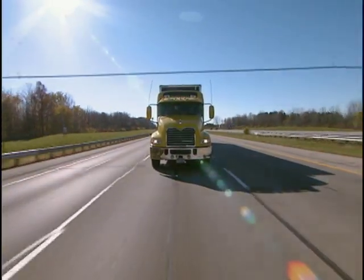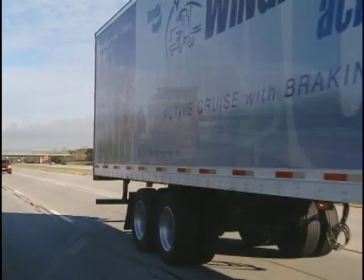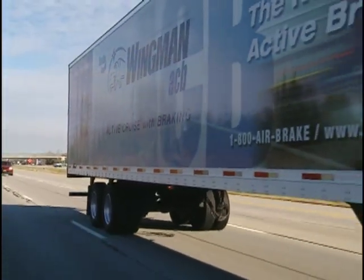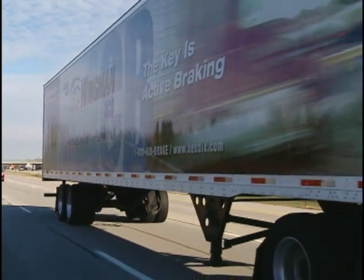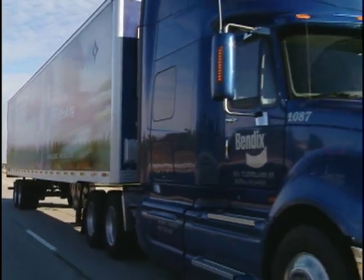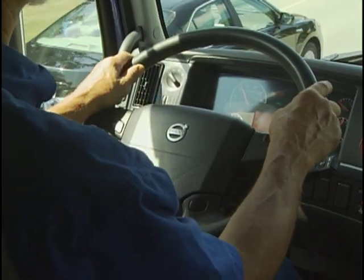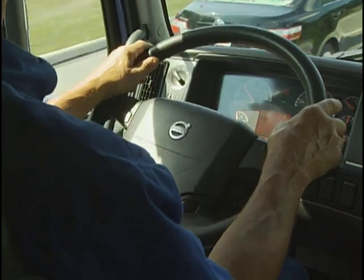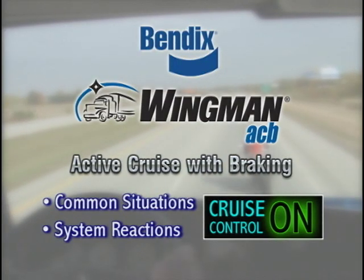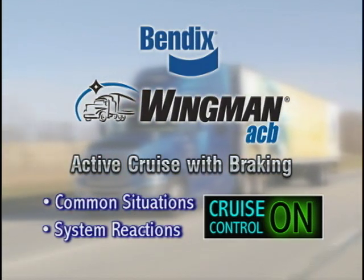Beyond the following distance situations just described, there are often other circumstances where the Bendix Wingman ACB active cruise with braking system may or may not intervene. Always remember that the system does not replace the need for an alert driver practicing safe driving techniques. Here are some common conditions and how the system will react. In these examples, the cruise control is on and speed is set.